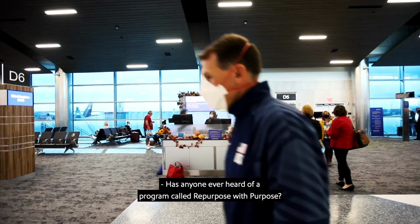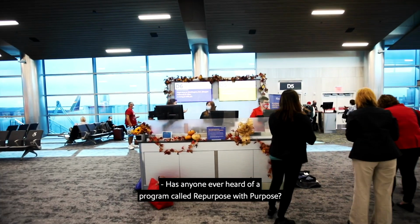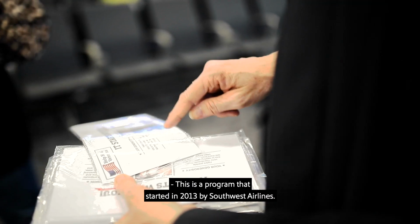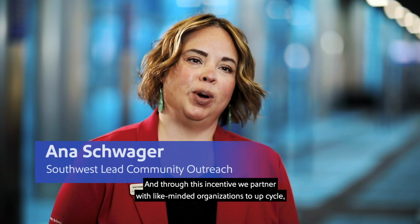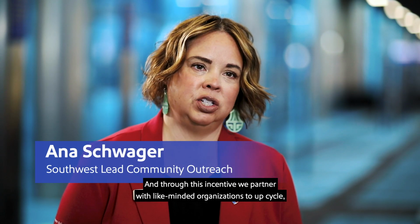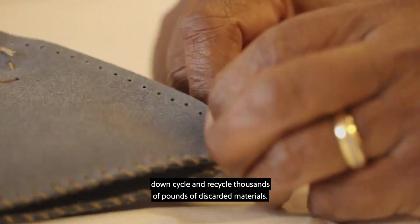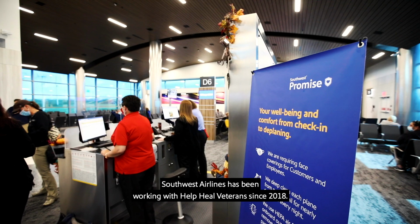Has anyone ever heard of a program called Repurpose with a Purpose? This is a program started in 2013 by Southwest Airlines. And through this initiative, we partner with like-minded organizations to upcycle, downcycle, and recycle thousands of pounds of discarded materials.